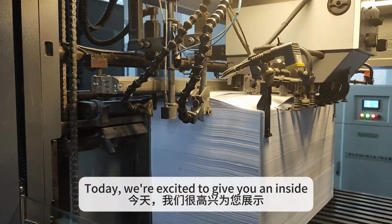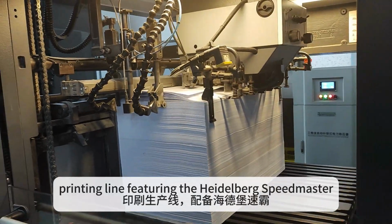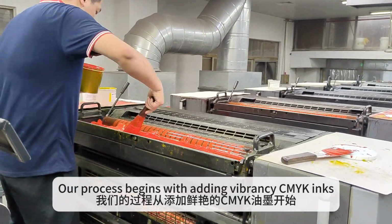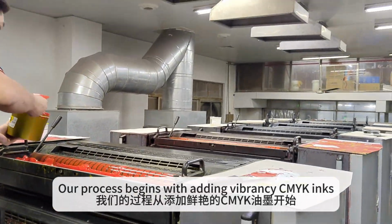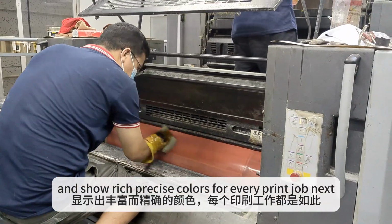Today, we're excited to give you an inside look at our state-of-the-art CMYK printing line featuring the Heidelberg Speedmaster. Our process begins with adding vibrant CMYK inks. These high-quality inks ensure rich, precise colors for every print job.